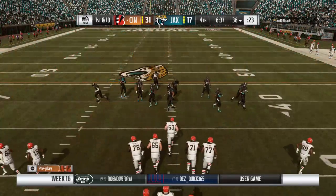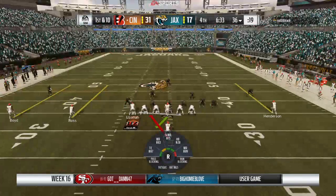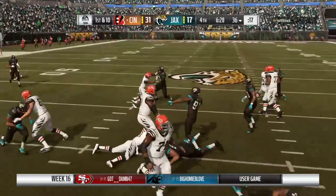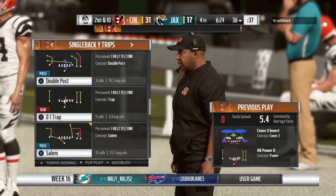So from the 36 now, 1st and 10. Mixon with a first down carry. And he's stopped immediately there. Calais Campbell on the stop.